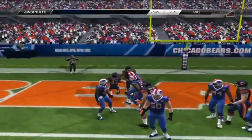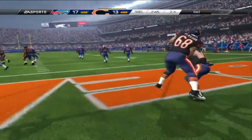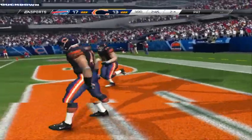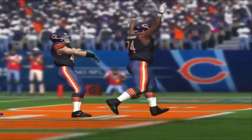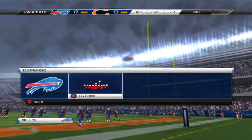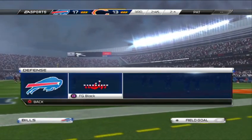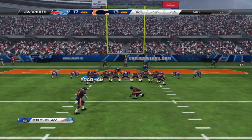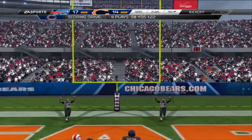Handoff made. Touchdown. This game is tight. How about that? The fullback scores the touchdown. He does all the blocking, gets beat up all the time, but nothing like getting the football where you can score to get it done. The Bears now will tack on the extra point. Inside of the uprights.